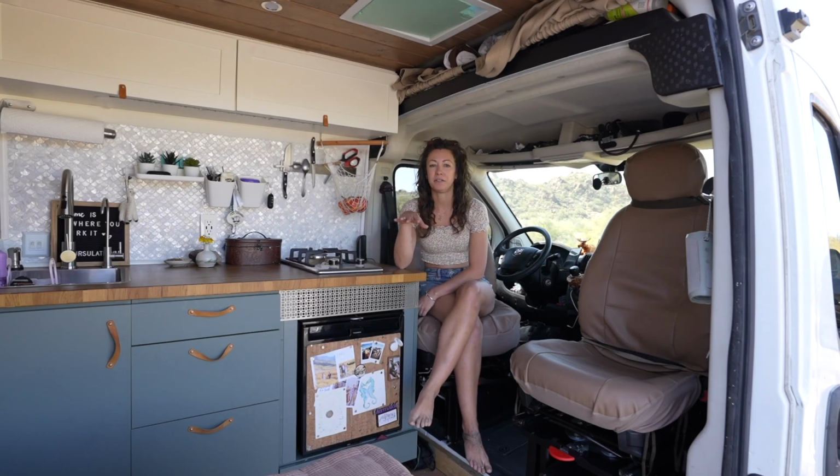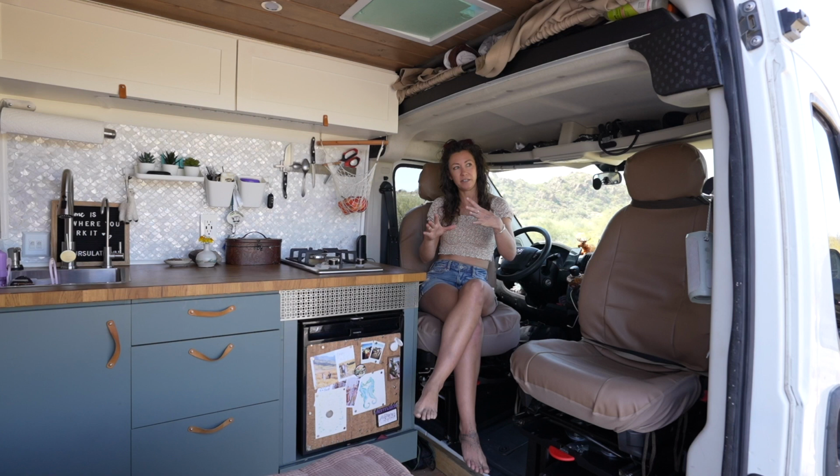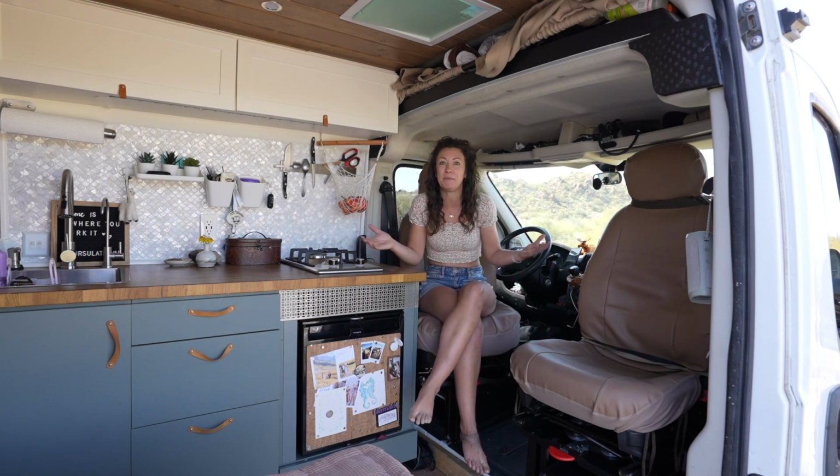I went with the smaller ProMaster so I could fit in a parking spot, but because of that, it's not a lot of living space, so I chose to go with swivel seats on both of these that I installed myself, because it really opens up the space and I could entertain maybe on a rainy day and have a couple more people.